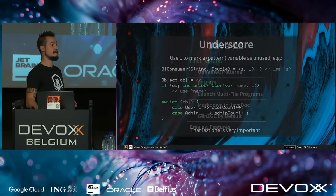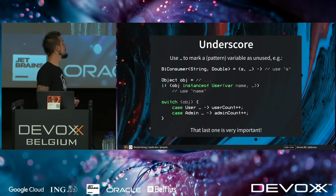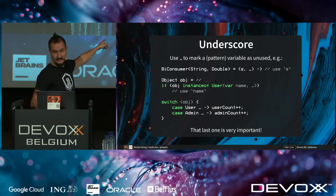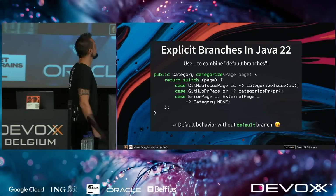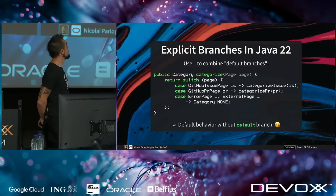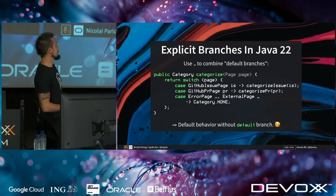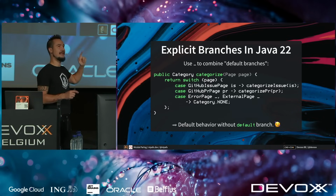Yes? About the last example, on the very end of the slides? If you have an interface, let's say uncategorized pages, and you have those two types implement it, and you put the case there, then it will cover it. Right, so the question is, Mario is asking what if the type hierarchy is not as trivial as I showed you.